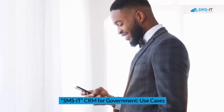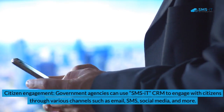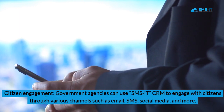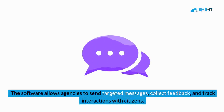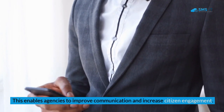SMS-iT CRM for government use cases. 1. Citizen engagement. Government agencies can use SMS-iT CRM to engage with citizens through various channels such as email, SMS, social media, and more. The software allows agencies to send targeted messages, collect feedback, and track interactions with citizens. This enables agencies to improve communication and increase citizen engagement.